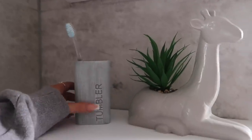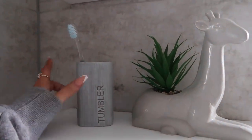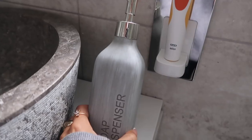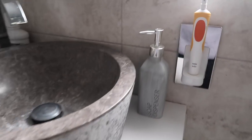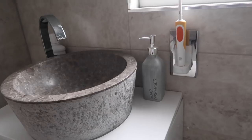And then I got this little toothbrush holder from Superdrug. And then you can also get a matching little soap dispenser. Superdrug had really nice little bits and bobs like that, so I got that as well because I thought that looked nice with the sink. So they were from Superdrug.